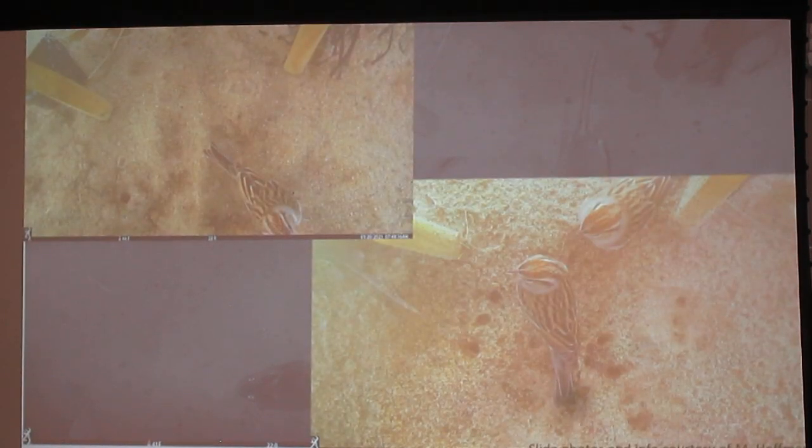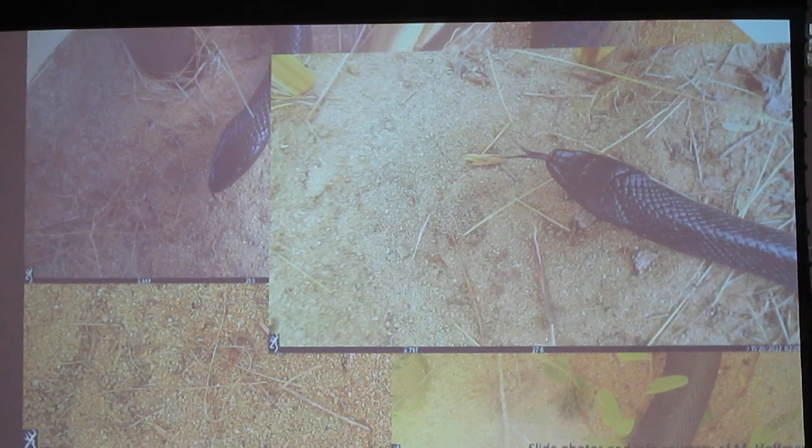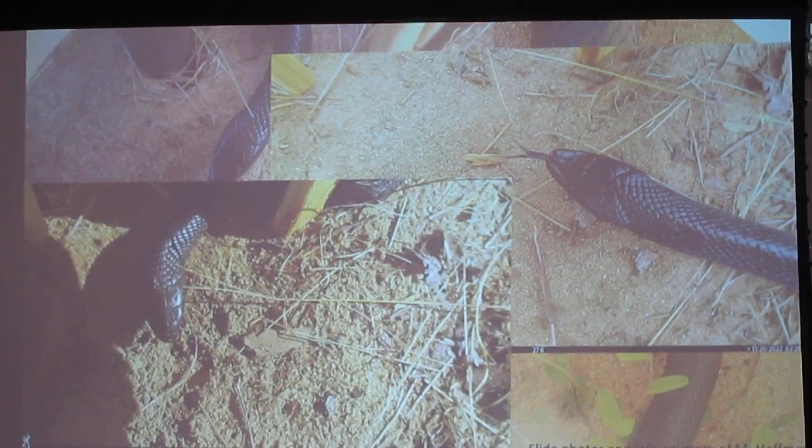Sorry, birds coming popping through there. Everybody here likes birds. And indigo snakes. Yeah, that's pretty cool. You can see, with the different patterns on the top of the head.